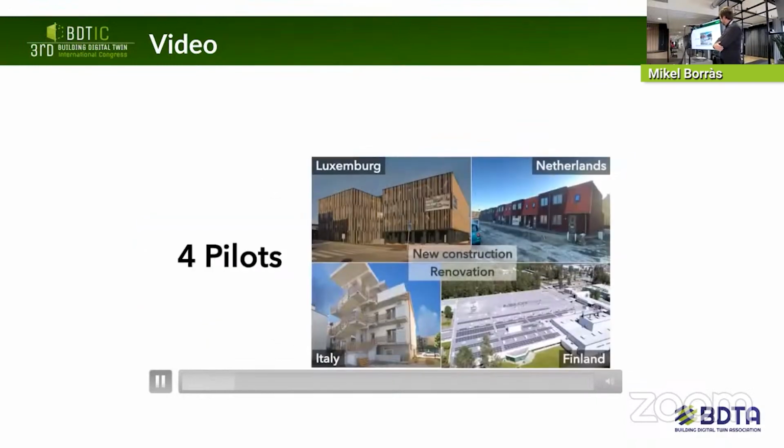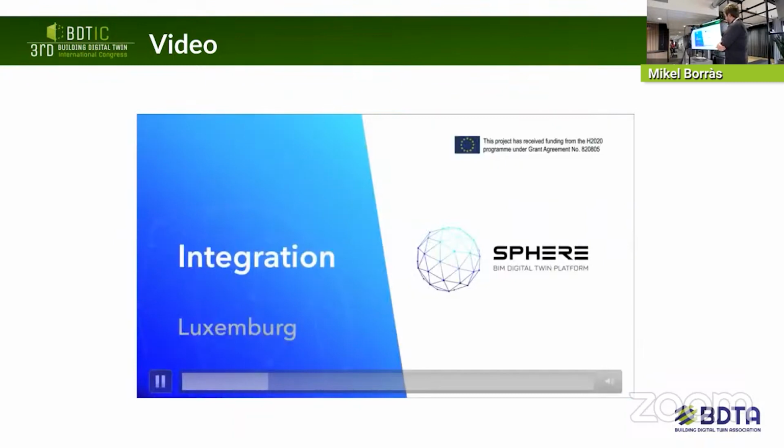The 4 pilots are an interesting combination of new construction and renovation. An iconic office building from hybrid elements is in Luxembourg, an energy positive row house in the Netherlands. In Italy, an apartment building got a new floor on top, and energy renovation was done to a factory building in Finland. The monitoring data from the Luxembourg and Italy pilots is collected to the IDBD twin.